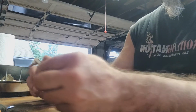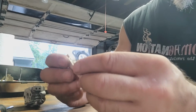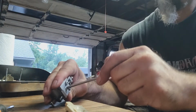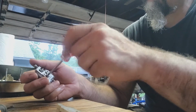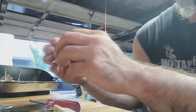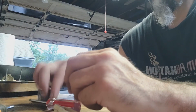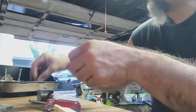So this is the diaphragm, and that's what helps pump the fuel into the carburetor, and it actually looks pretty clean. And we'll just juice the hole with some carburetor cleaner. It's actually a little dirty in there. Also remember which way you took everything out. Whatever orientation you have it at, you can just leave it that way. I'll put that right in my tray.